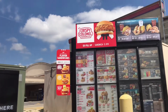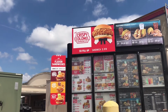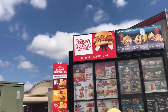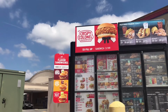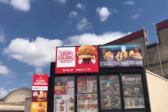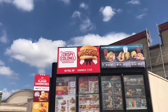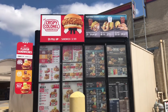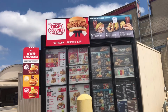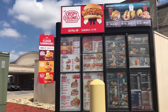Welcome back to my KFC Taco Bell. Please order whenever you're ready. Yeah, I'd like to get the Crispy Colonel $5 fill-up box, please. I'd like to get it with Georgia Gold. What number? The Crispy Colonel fill-up box. The number... Number K16. K16. What kind of sport you drink? Diet Pepsi. Anything else? No, that's it. 6:50 second window. All right, thanks. You're welcome.